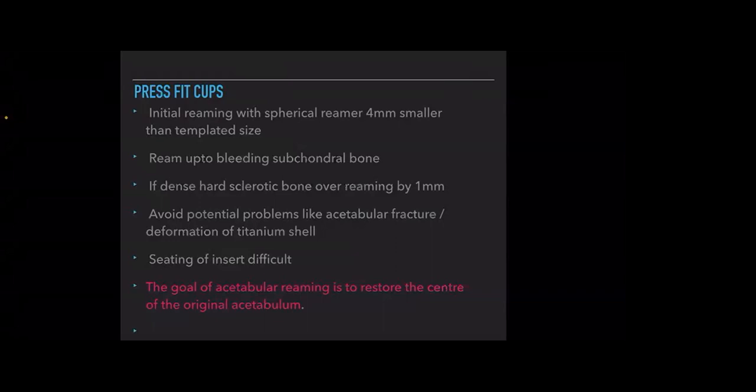It can also make the seating difficult. If your position is not right, and you have an overflowing anterior wall or overflowing posterior wall, seating of the insert will be difficult. So the whole goal is that you are in the center of the vestibular cup which you have created with the reaming. It should be in the center of the original vestibule. It should not be superiorly loaded, it should not be horizontal, it should not be vertical. So it has to be in the center.